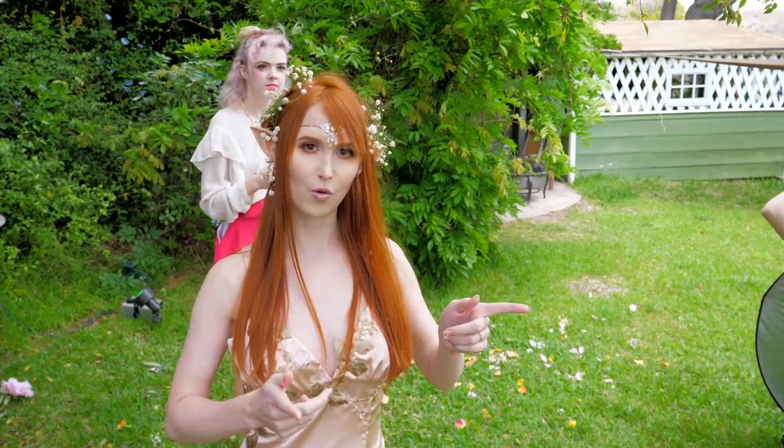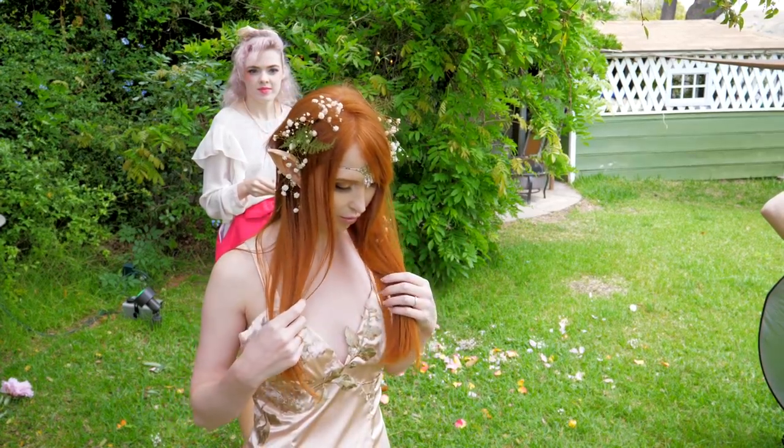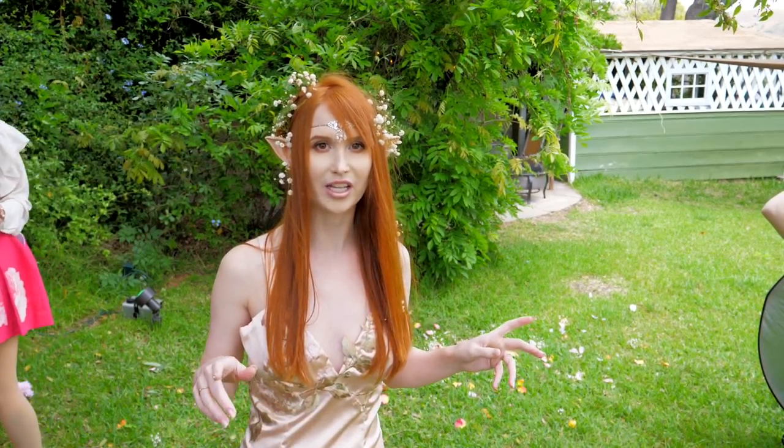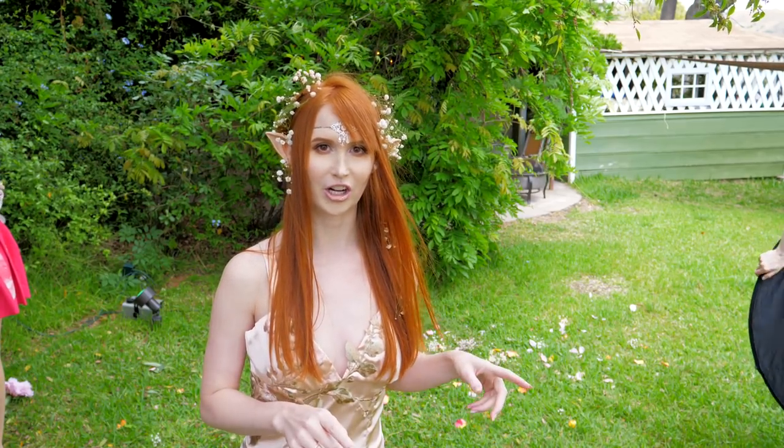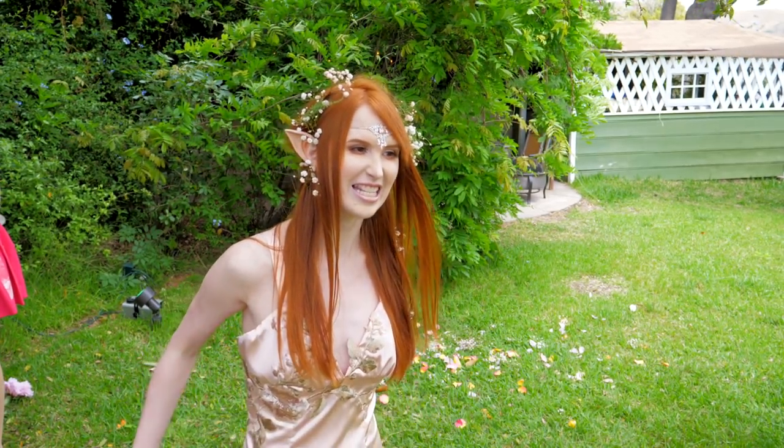Okay, so we're done with look one. We have to go change out of this, and then we're heading to Pasadena City Hall. We'll change there into the koi fish gown. Insanely long.